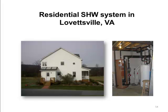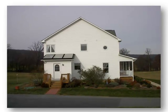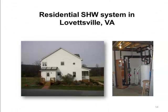This first case study that we're going to look at is a very typical residential solar water heating system. In this case, it was for a family of 4 in Lovettsville, Virginia, and it was installed back in 2003. You can see from the picture on the left that the solar array was made up of 3 collectors and fit very nicely on this mudroom addition that was installed on the house.